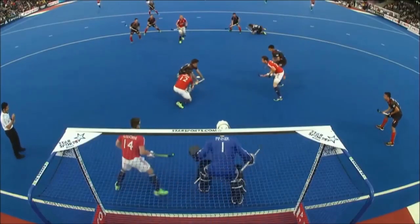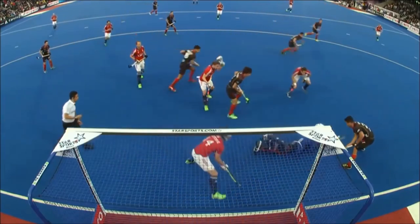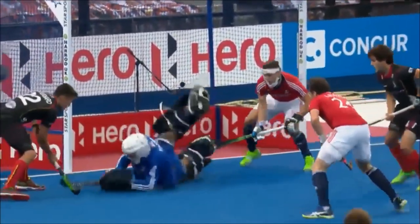George Pinner with an excellent save from point-blank range. Really instinctive stuff from the British goalkeeper. Dives left-hand, right-hand, blocks that up really cleverly with a left-hand glove before he sweeps clear with his right.